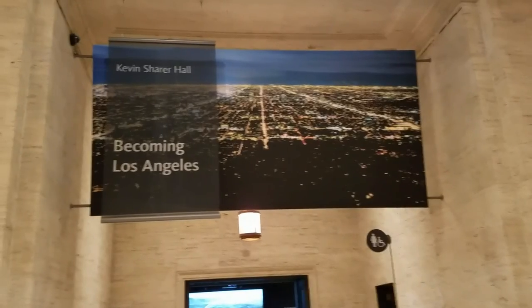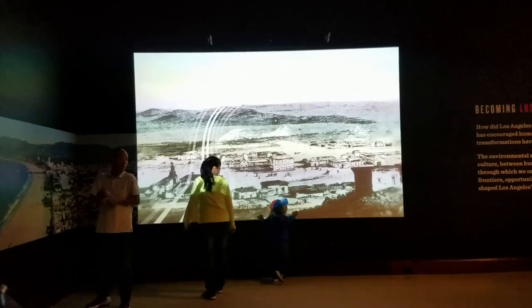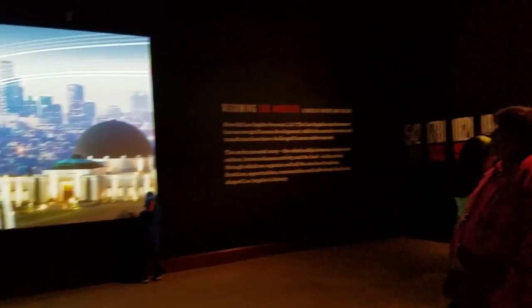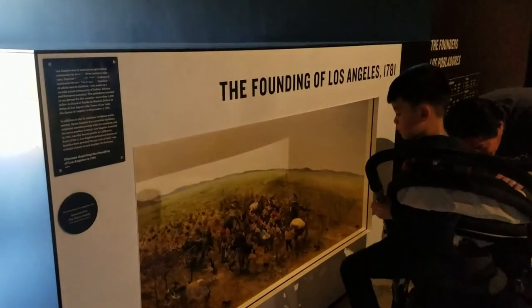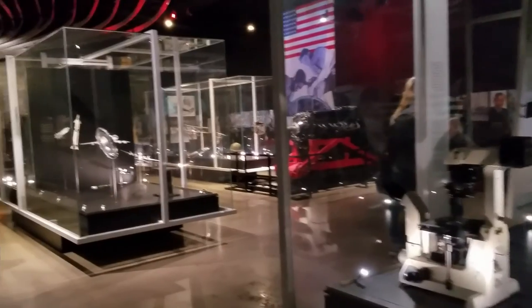How about we check out this exhibit, called Becoming Los Angeles. This exhibition explores the growth of Los Angeles over the course of 5 centuries. It tells a story about how Southern California went from a tiny pueblo to a sprawling metropolis. At 14,000 square feet, Becoming Los Angeles is the largest exhibition in the museum.